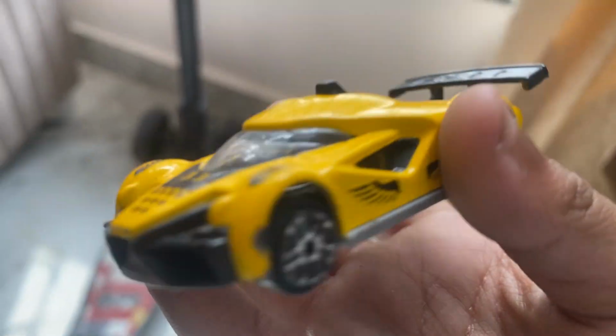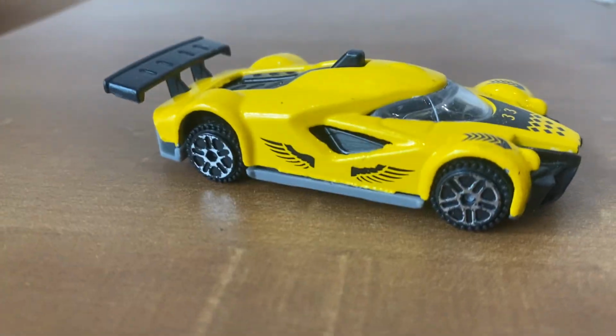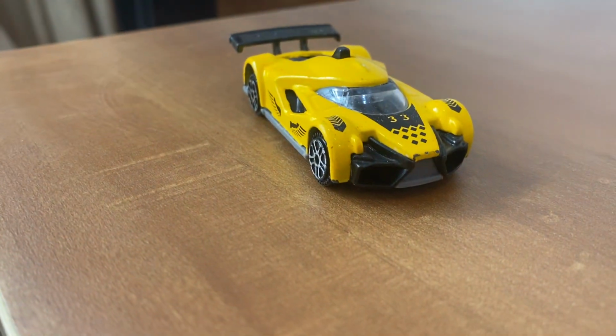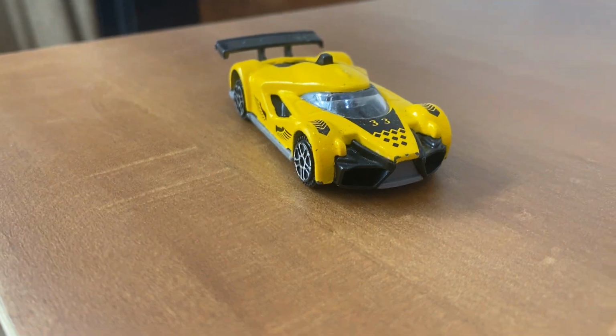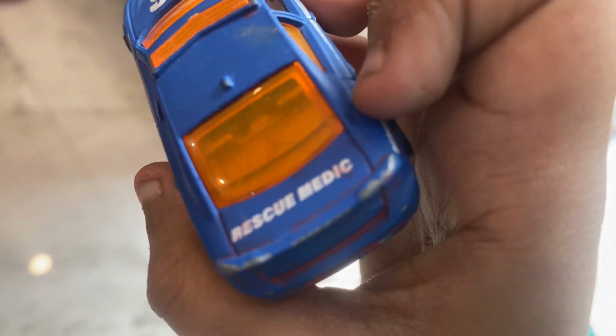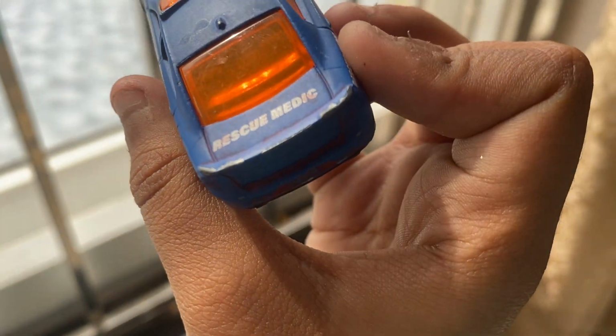Next car. Guys, I don't know this car's name, but looks very cool, right? There's also camera. Did you see that? Yes, guys. And what was I telling you, which is the Singapore car? I was telling you this car, this rescue. And this is not a police car, but it looks like it's Dodge. Oh, look, there's written half medicine spelling.